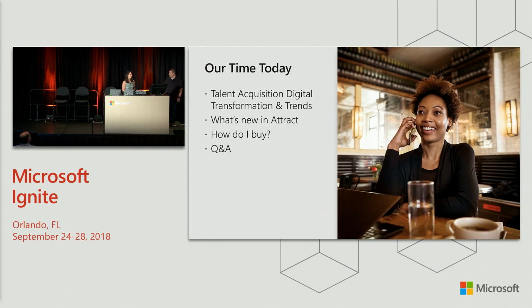So in our time today, we're going to walk through some of the talent acquisition digital transformation trends that are shaping the industry. Go a little bit into what's new with Attract, and Brandon will give you some live demos, and we'll take you through a few scenarios to really light that up for you. And then we'll talk a little bit about the licensing implications of the new features that we're offering. How do you actually buy that?